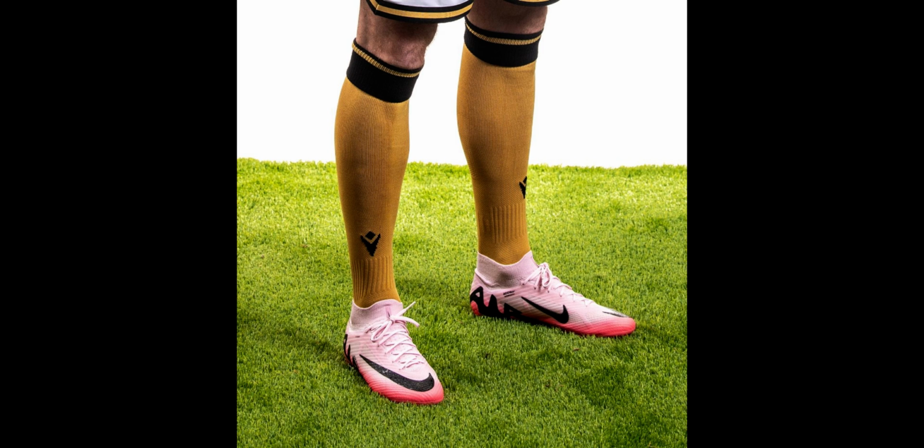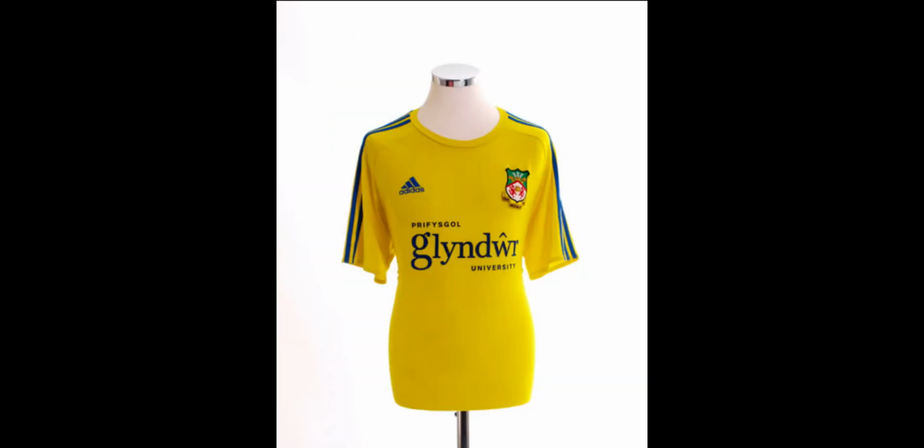There have been a number of yellow and orange shirts throughout the years, but this is more golden in colour.